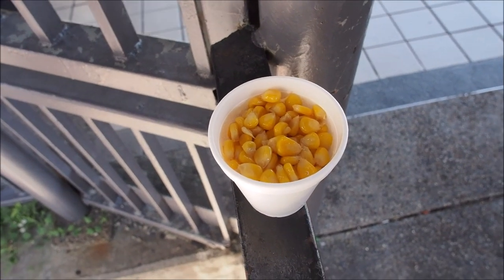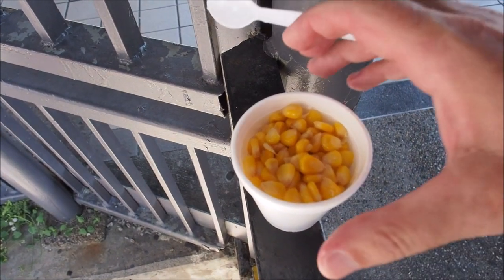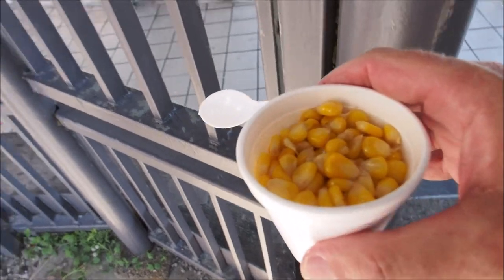And there it is, my cup of corn, balanced precariously on the railing. I can't find a place to sit down and enjoy this snack. There it is, you eat your sweet corn with a little plastic spoon. And a friend of mine told me that when I eat food like this, I can't just enjoy it, I have to say how it tastes. So here goes.